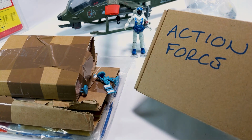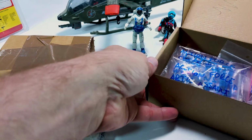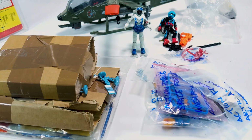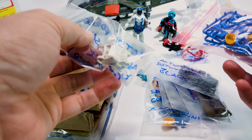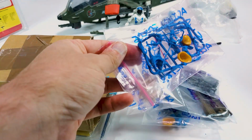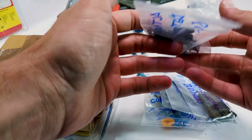Got a little box that says Action Force, 2.5 grams. Ugh, look at all this stuff. This is incredible, and if I remember correctly, Matt said that this was all his doubles and triples and extras and all that kind of stuff. He just gifted me a whole collection of Action Force, and I'm truly honored and appreciative. Helmets and walkie-talkies and backpacks and what are these?